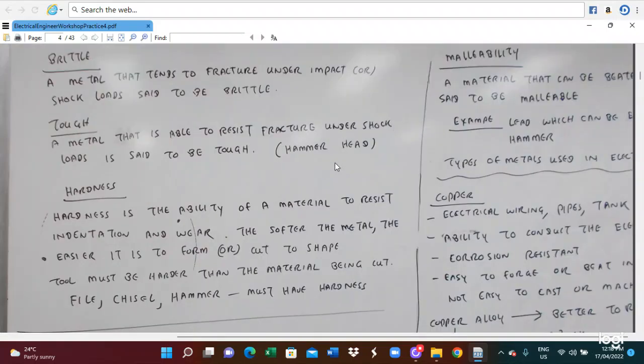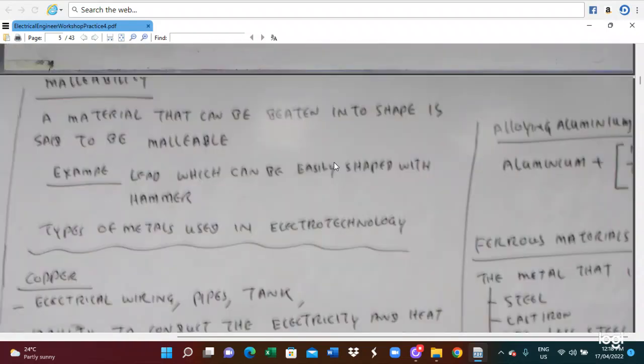And malleability. A material that can be beaten to shape is said to be malleable, so that the lead can be easily shaped with a hammer.